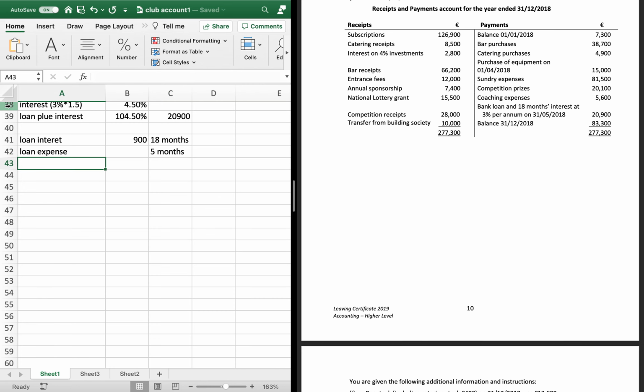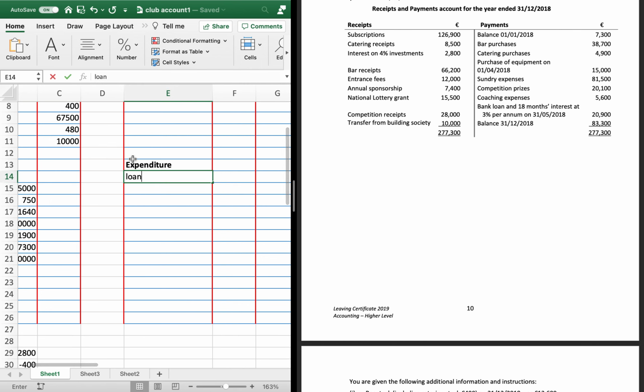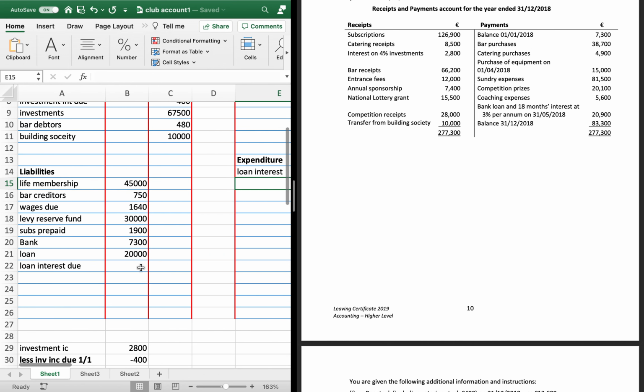Now that means there was a loan interest due of 13 months at the start of the year. So we can take that 900, divided by 18, and multiply by 5, and you get 250 is the expense and 650 is due at the start of the year. I'm going to put both of those numbers in. So loan interest expense is 250. The loan interest liability is 650.